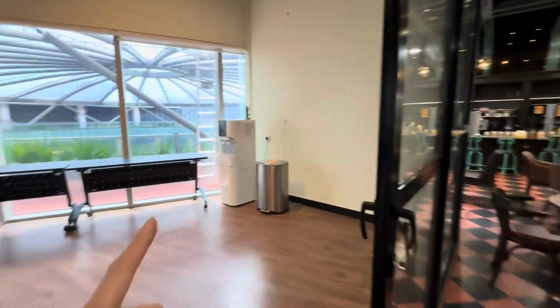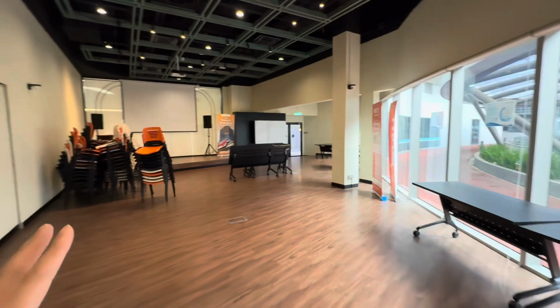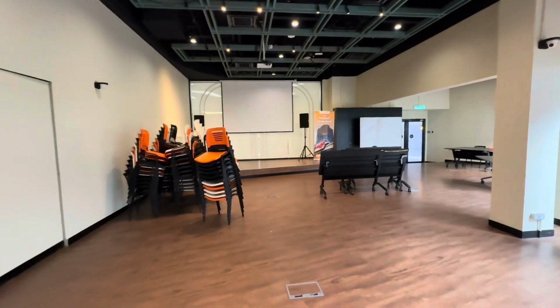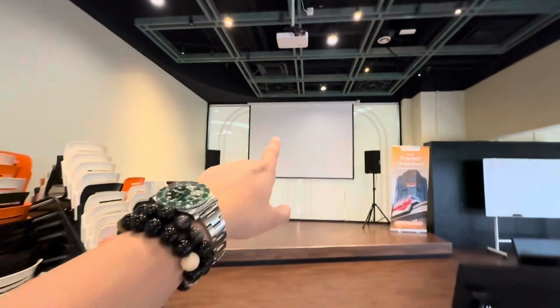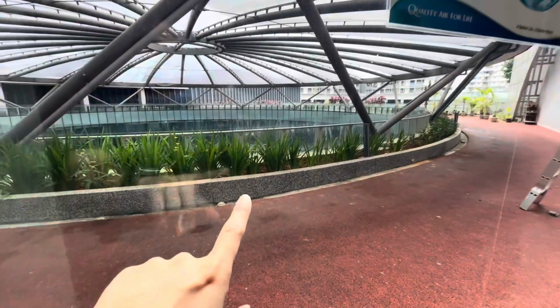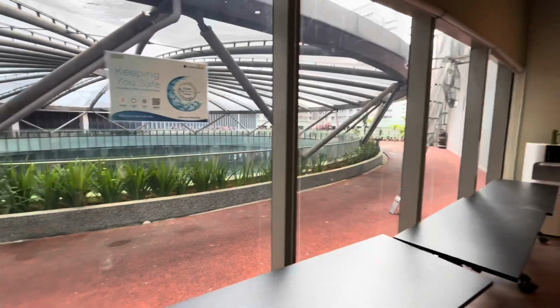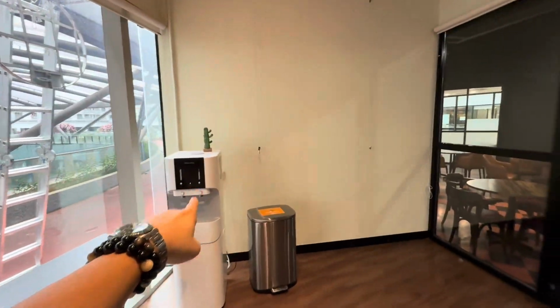On the left of the first pantry, you have an event hall that is able to seat up to 60-70 people in theater style. We just had an event and currently the outlet is tidying up the chairs and tables with projector screens, open seating concept. Outside, if you want to use a marathon running of like 3-4 laps, you are free to do so because WORQ KL Gateway has a free running track with all this rubberized floor. The event hall has a water dispenser as well.